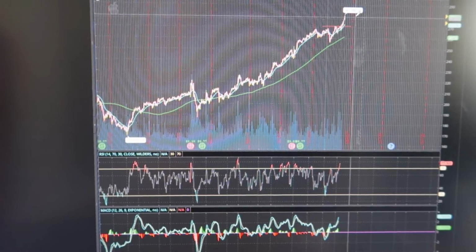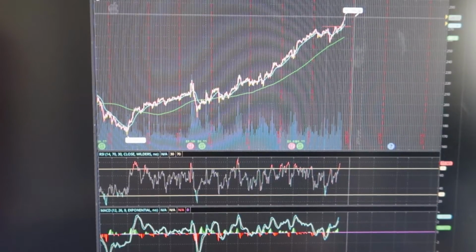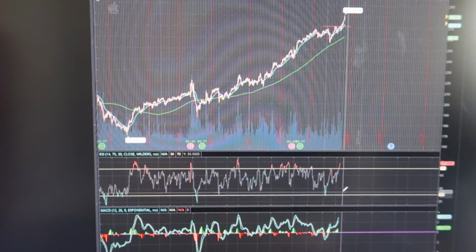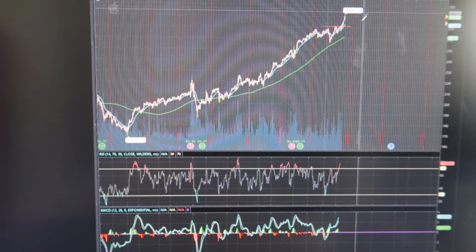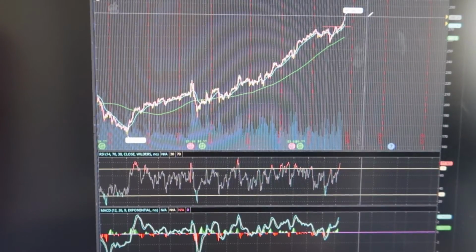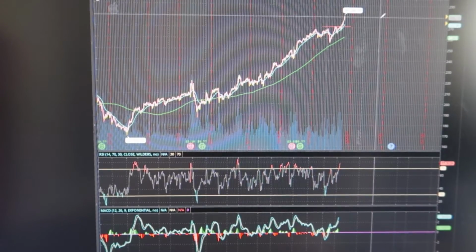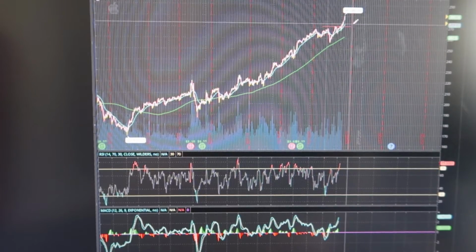Now, if I'm willing to just trade it for a couple of days or a couple of weeks, then do I want to get in at this specific price point? No, right? My indicators are telling me that they are extremely overbought, meaning that this company is overvalued right now. It is at a price where buyers are not looking to step in because they understand that this is too high of a price for Apple shares.